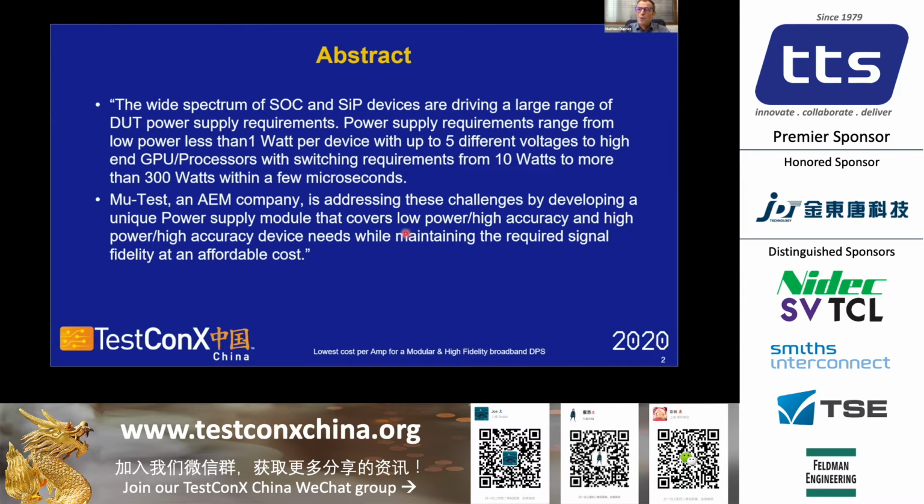So the DPS requirement for semiconductor testing is the sum of many different configurations in terms of voltage and current, that goes from a few milliamps to hundreds of amps for some markets. Each of those DPS needs to be able to measure current, to have clamp capability and very good dynamic behavior, especially high dI over dt.